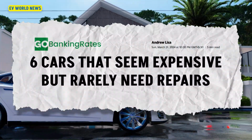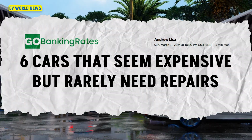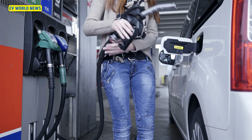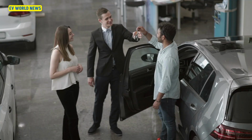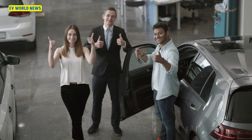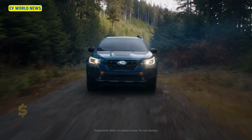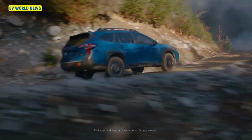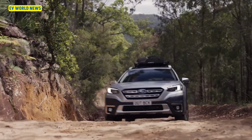This article I found on 6 cars that seem expensive but rarely need repairs. This is coming from Banking Rates. Let's see here, because these are mostly gas cars, but it's an interesting perspective on where things are going in the car business. So the first one was the Subaru Outback, a $29,000 car, and it's not the cheapest midsize SUV, but it's really cheap to repair. They're known for versatility and reliability.